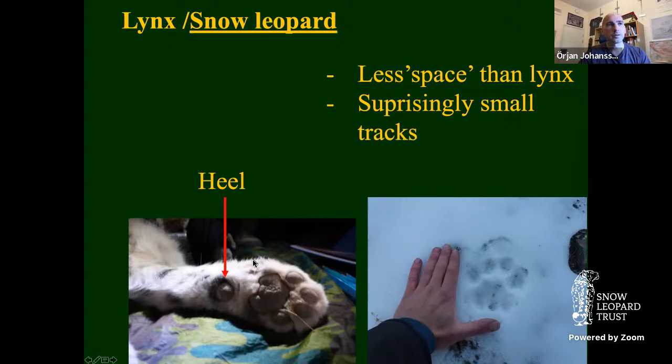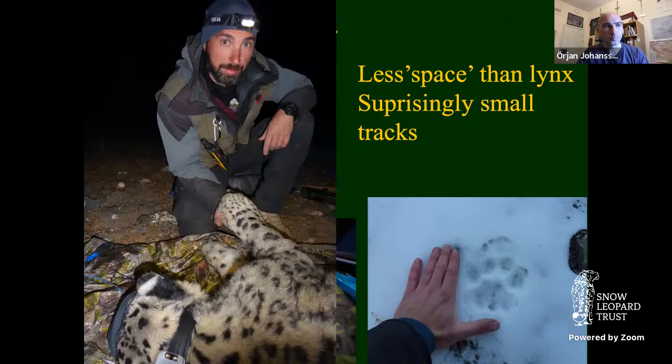Here's a snow leopard track. I think they're surprisingly small considering. So here's a snow leopard paw. I think it's because it's usually a hard surface and they often walk like this. You rarely see them open up the paws. So given how large paws they have, I think they are surprisingly small tracks.